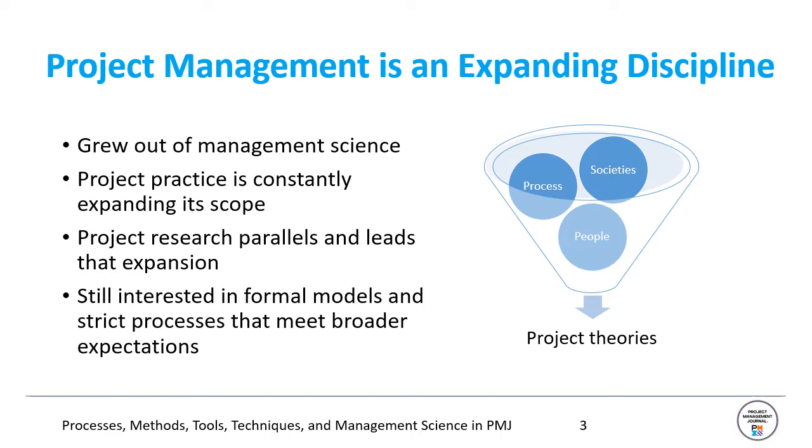Efficiency and effectiveness is still an important issue for many of them, and a lot of that still derives from the operations research and management science approaches and the formal methods and practices. But we still need that research along those lines to be a contemporary contribution.